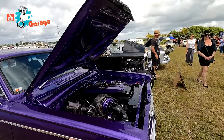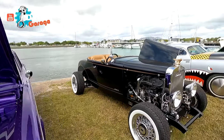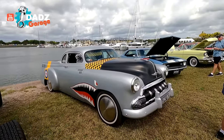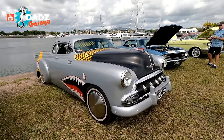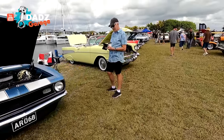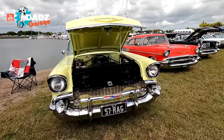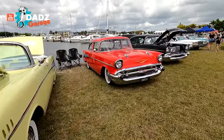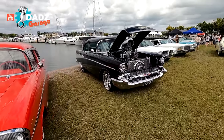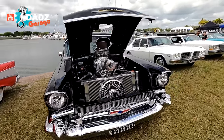All right, this is awesome build. So clean. Nathan's Barra. And she is quick. Phil Customs. It's too late. Beautiful. He's already got his bomb in the back. Nice Camaro. No. Oh, this one got sold. Maybe it did. Beautiful car. Oh, wow, 57. Oh, that is awesome.